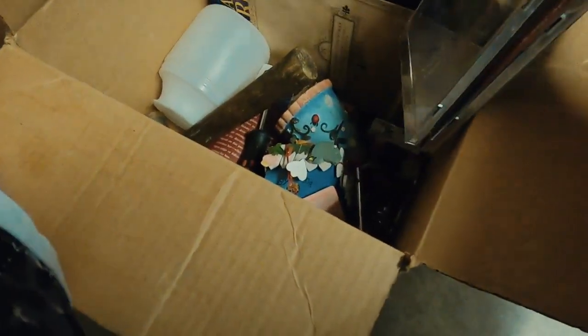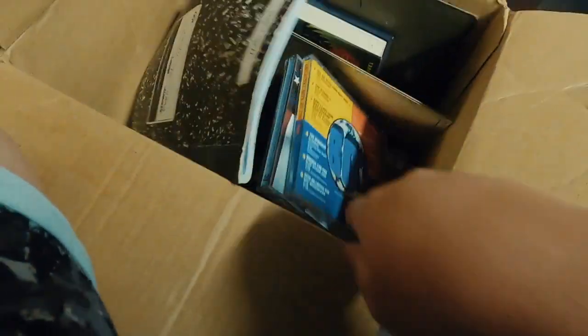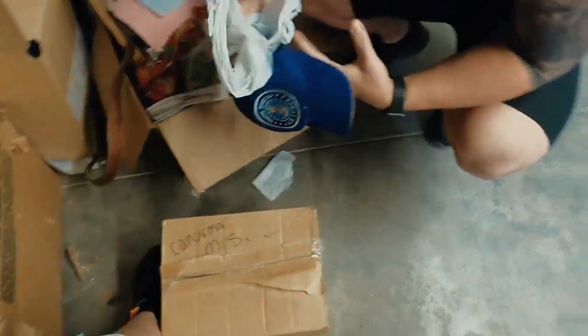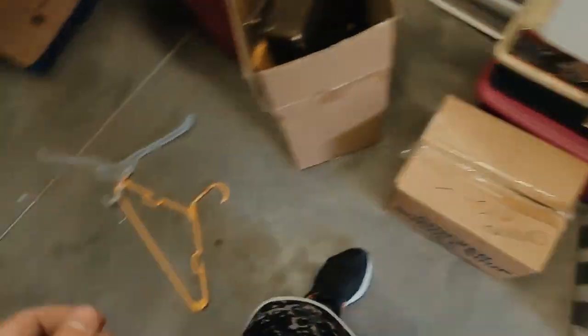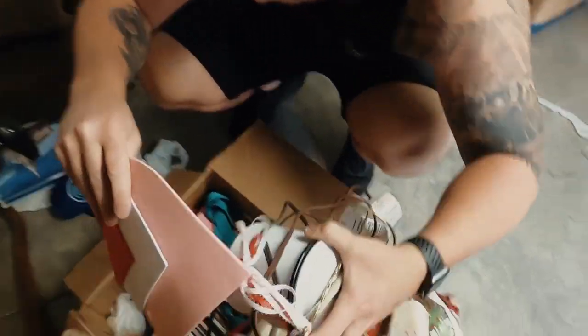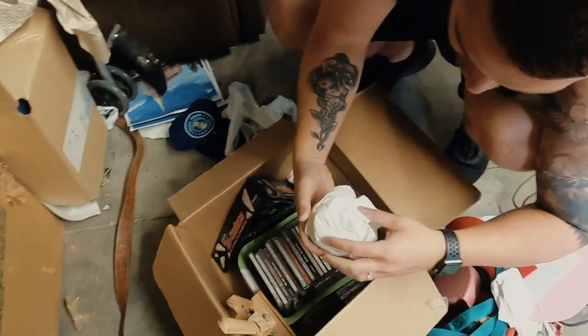Nothing, just a little bit of tools. Nothing books. Really. Want to carry that one over there? Oh, there's some CDs in here. Maybe it's for some game or something. Oh, nothing. A bunch of CDs.